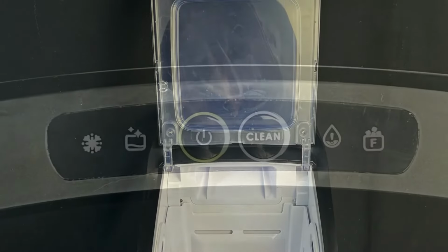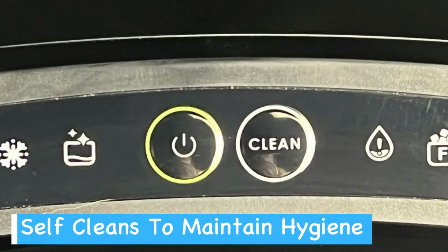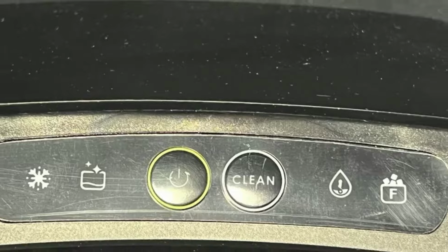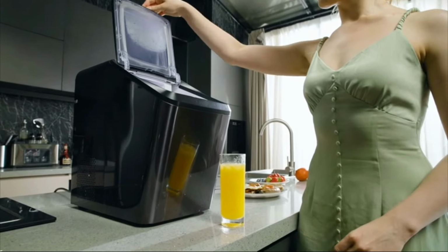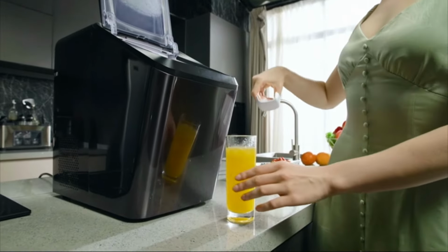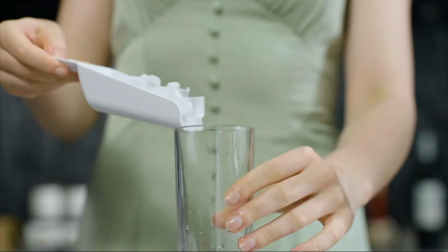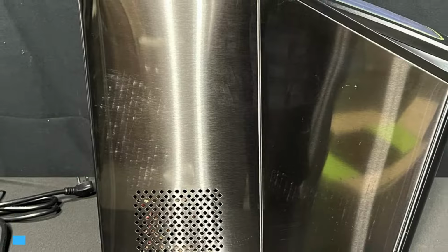Additionally, the self-cleaning feature ensures that your ice remains fresh. By pressing the clean button for 3 seconds, you can activate the automatic cleaning mode, which helps maintain the quality and taste of your nugget ice over time. There are a few downsides to consider though. This machine has a relatively large and bulky design, making it less ideal for small countertops or spaces.